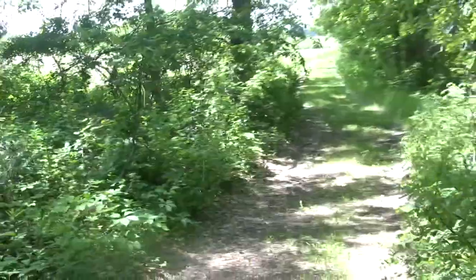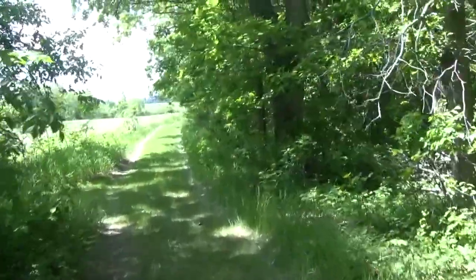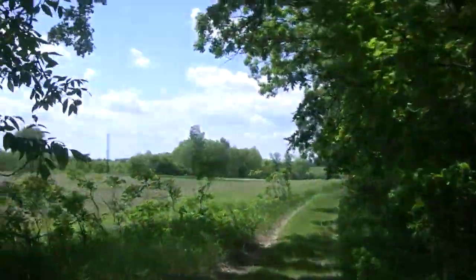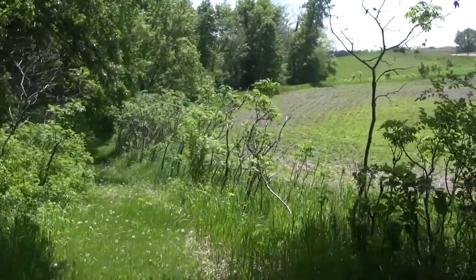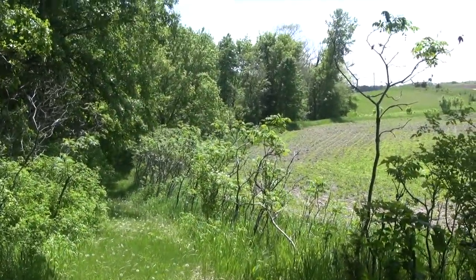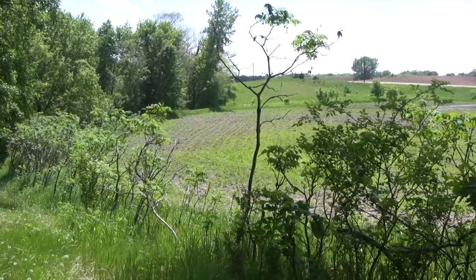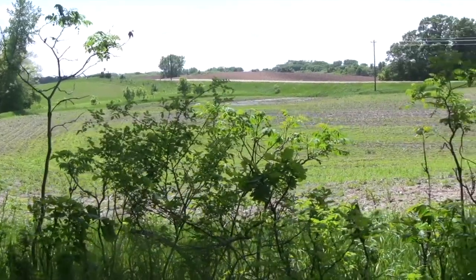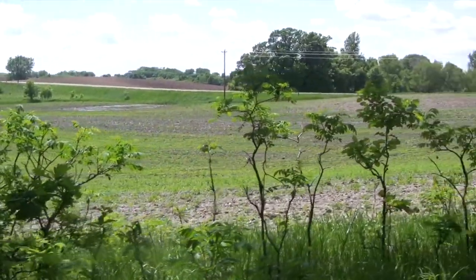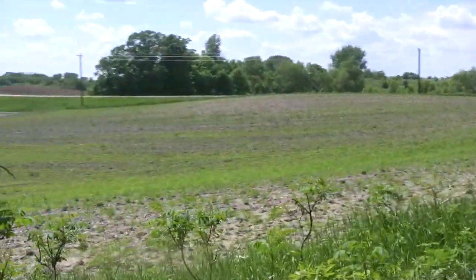We're coming up to Turkey Haven, and that trail goes out onto another restored native grass prairie land, and we started to establish that area about 25 years ago, and when it grows in the spring, it's absolutely beautiful with native grass flowers and big blue stem grasses.